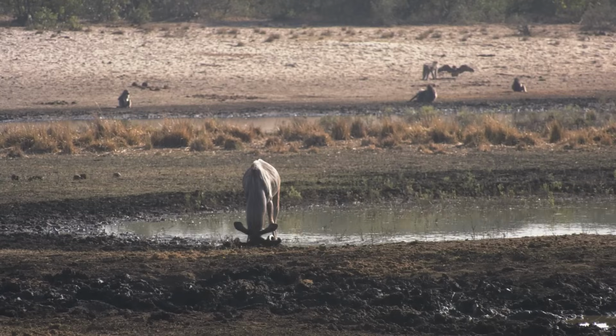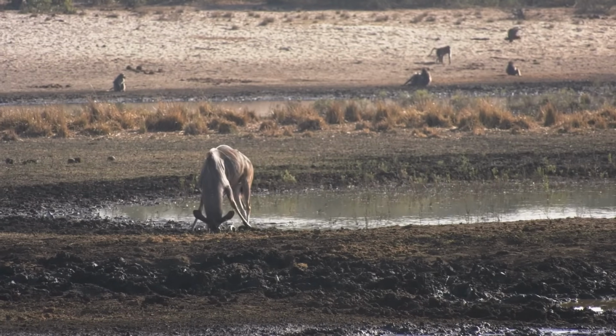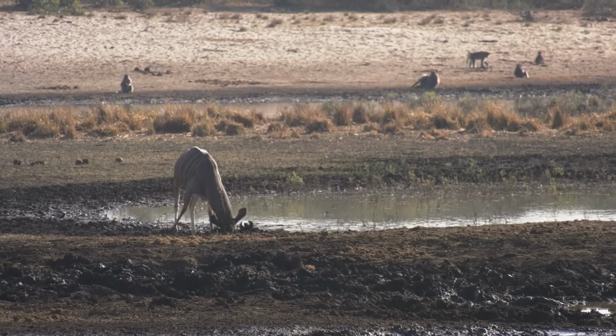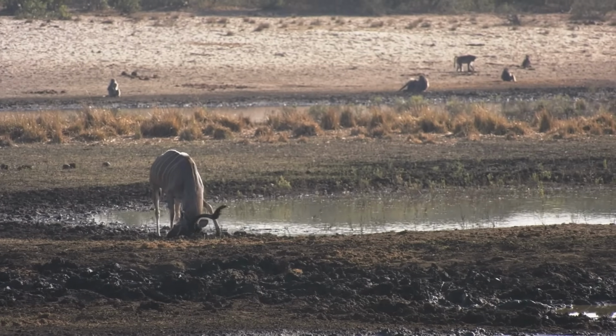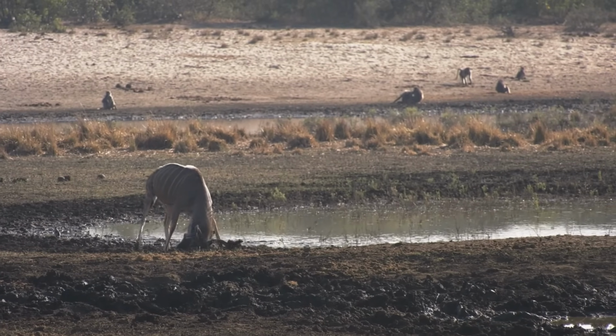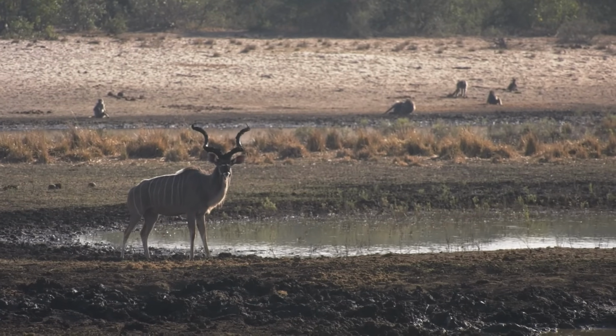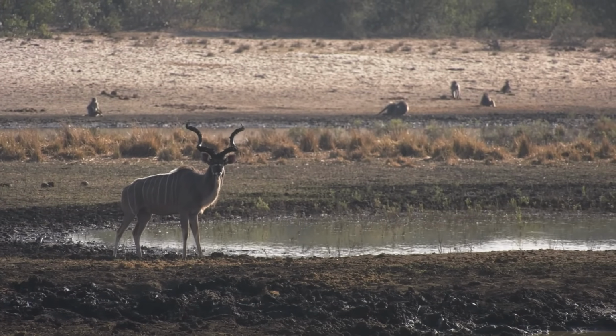So they are placing their horns into the mud. They call it mud packing as well, to obviously make their horns look bigger. They press it into the ground and other bulls will actually go and see those marks as well. I know that this bull has an area here.